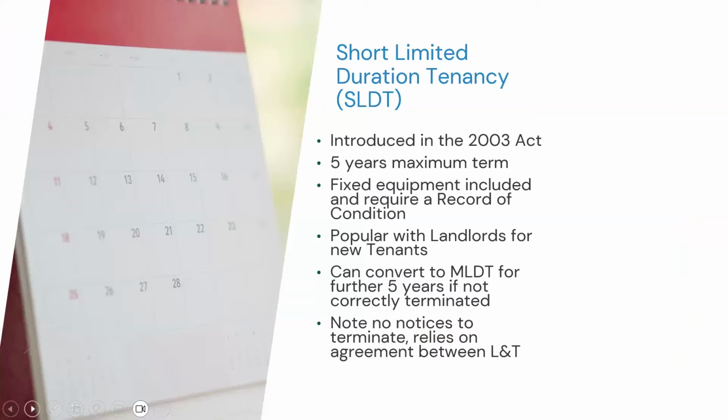Following on from that, a longer tenancy is a short limited duration tenancy, and this was introduced in the 2003 Act. It's got a maximum term of 5 years. We usually see these running between 3 and 5 years. And within them, fixed equipment is included. And this leads us on to a conversation we'll have later about record of conditions for tenancies.